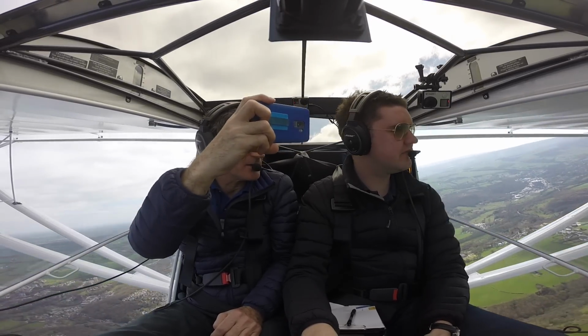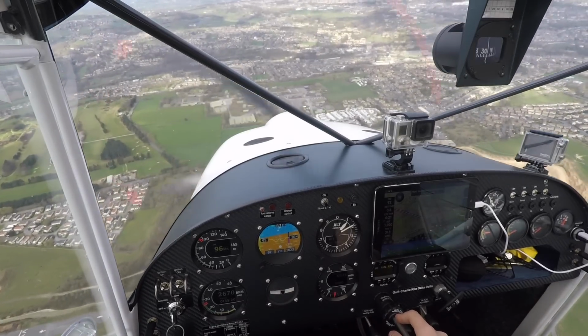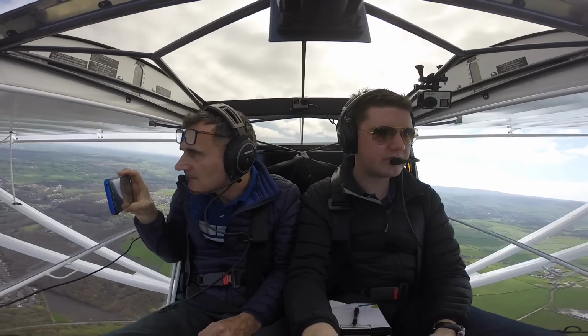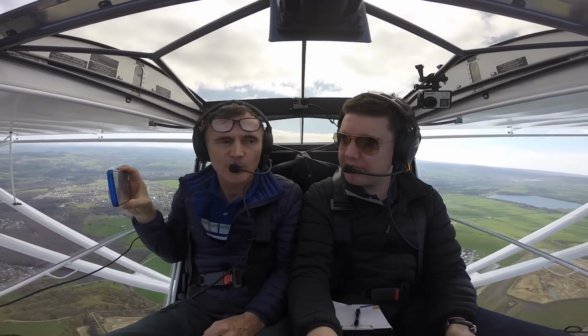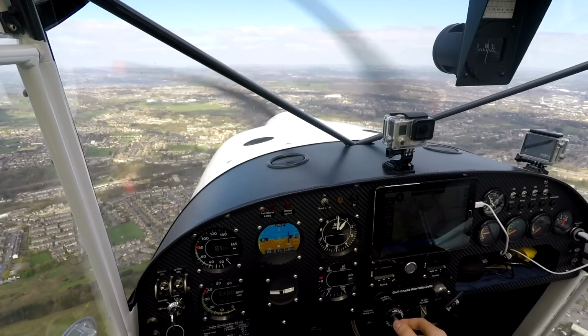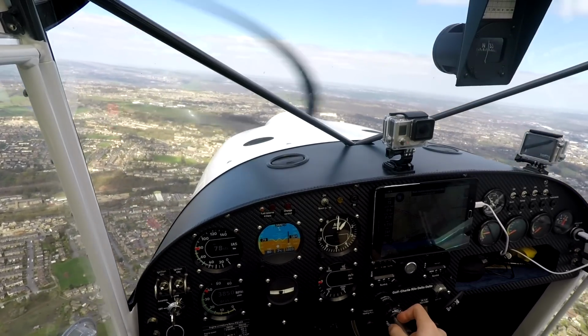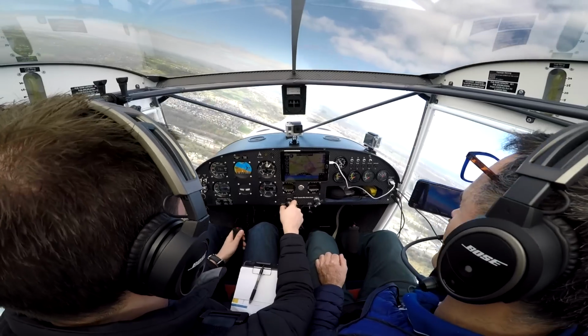Two planes on the ground. Yeah, one of them's a Cirrus. Is it? Yeah. Let's watch for joining traffic. Can't see anything. Huddersfield Radio, Golf Delta Delta's turning downwind to land runway 07.